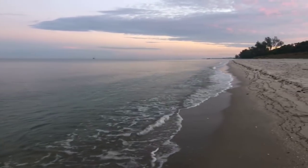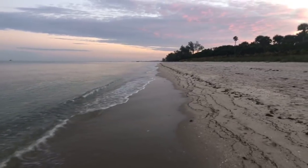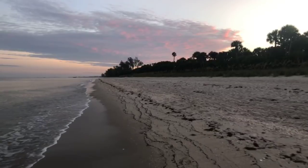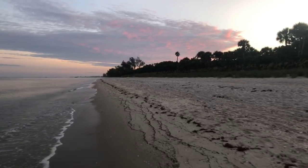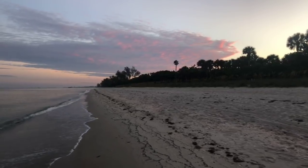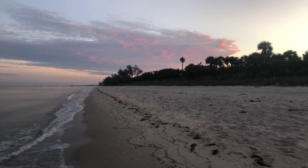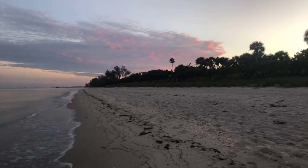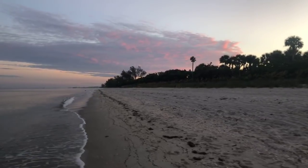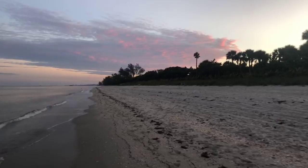Oh, miss any dolphins this morning? Sunday we saw a few dolphins. That was fun. Boy, look at that big cloud there starting to light up. Wow. That whole thing is going to turn red. Maybe. Let's see what happens.